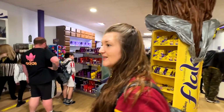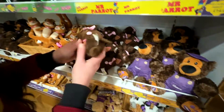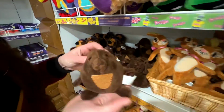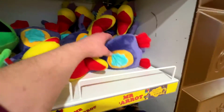Right, there's a few bits over here, shall we have a look? It's a bear. Oh, he's so cute. And then there's the little beans. Choco beans. The bunny. Miss Bunny. Oh, and there's the guy bean. And Freddo, the Freddo frog. He looks different though, Freddo. The frog looks a bit different now, doesn't it, to be fair. Yeah. I'm not too sure what this parrot thing is.